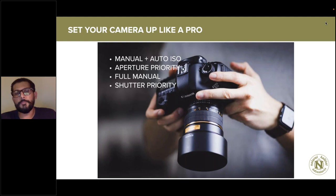But once you decide to become an advanced amateur or a pro, you have to go beyond auto. And you really have to decide which mode works best for you. Don't listen to all those people who say aperture is the best and nothing else works, or manual is only what you should be shooting and nothing else works. That's not how it is. They all have their own pros and cons and their own unique advantages and disadvantages.